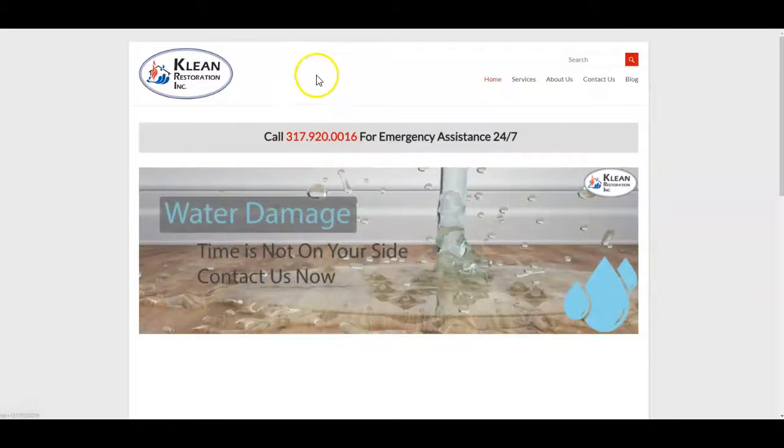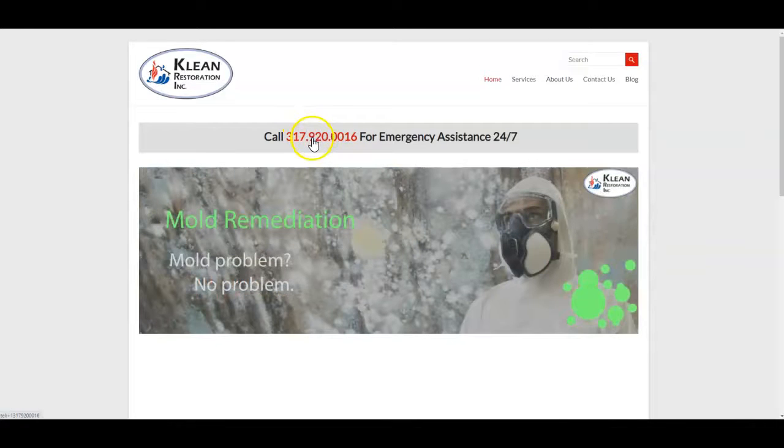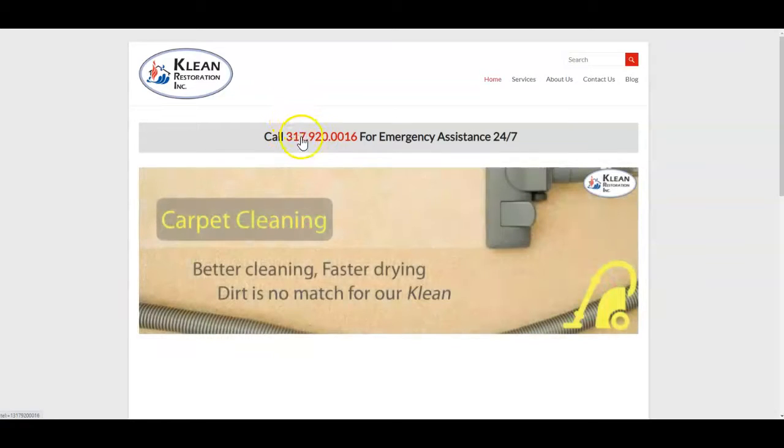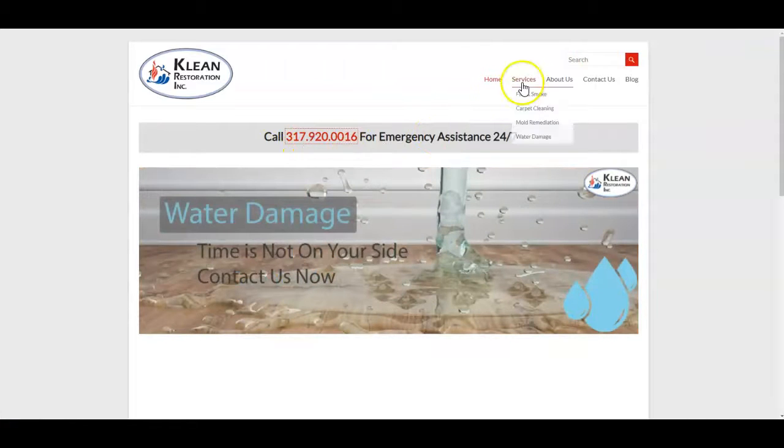Okay, so first thing I want to notice, you actually do have the click to call number in here. I don't know if that plus actually helps or not. I haven't seen anybody do that before. So I'd have to actually, let me see if it actually works. Yes, it does. Okay, so that plus is actually fine in there.